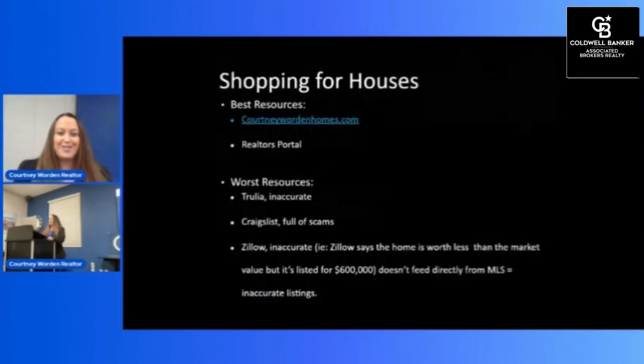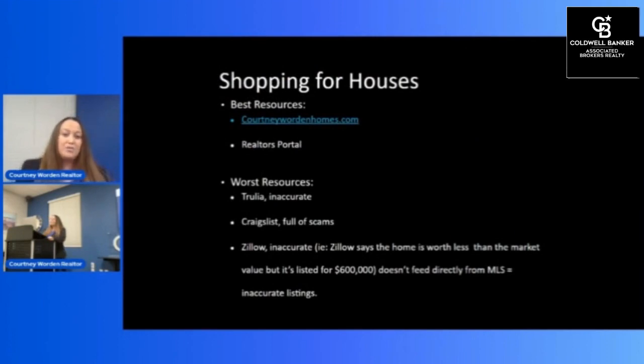Where to shop for houses. The best resource is CourtneyWordenHomes.com or any realtor's portal. It's actually the best source because if you're going on Craigslist, Trulia, Zillow, Redfin, all of them, well, Trulia is inaccurate. Craigslist is probably full of scams, especially with rentals.